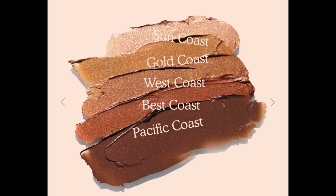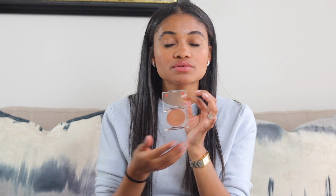This is really, really pretty. This one has shimmer in it. It is definitely not matte. It is very dewy, and it looks just gorgeous, like summer sun-kissed skin. I'm obsessed with these. Like, these are so good. And the way that they wear is nice. If you set it with a powder on top, it will still look dewy. It will still look really pretty, but it'll last a lot longer if you do that.